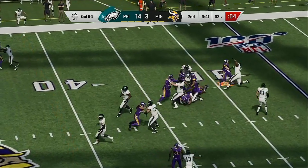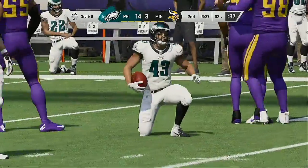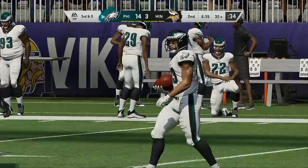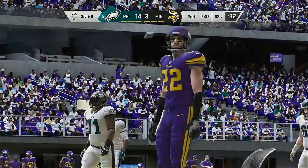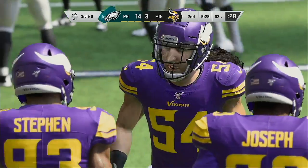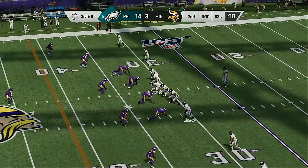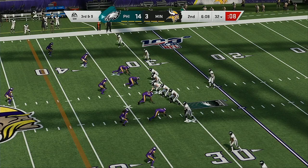Now it's Sproles, and he is met in his tracks behind the line of scrimmage. That'll be a loss of a yard, and it leads to a third down. Anytime you call an inside running play, you just know there should be a lot of congestion there. You're counting on your offensive line to take control of the line of scrimmage. That didn't happen in this case, and that play got bottled up.